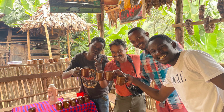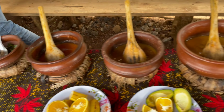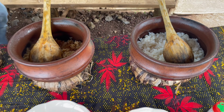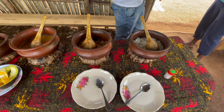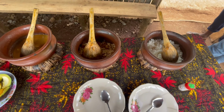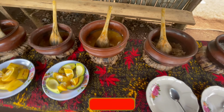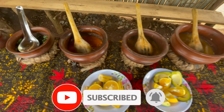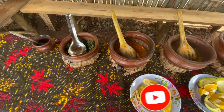Natural and the tastiest coffee I ever had. And Esther prepared a delicious local food. Rice, pulao, beef gravy, banana gravy, spinach, and pickle. Nice.